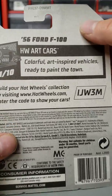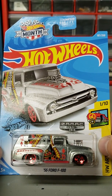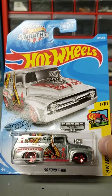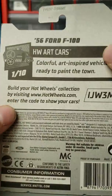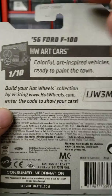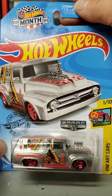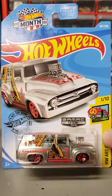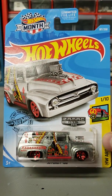But I'm pretty sure that these are M case, because they're all with M case. And from what I found, every single one of these cars has the exact same thing on it. They all have the Hot Wheels month on it. And they all have this up here, which they're U.S. cards. It's got the guaranteed for life, so they're not international cars. But as far as I know from what I've heard, they were for Walmart only.